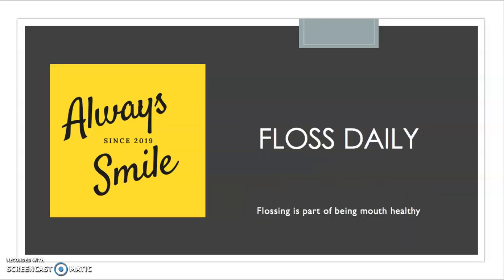Another important thing to do is to floss daily. And the most important thing about that is it just cleans right between those teeth. It gets all the stuff out. It's something that everyone should do at least once a day, even children. As early as having just 2 teeth is a great thing to begin to teach our kids to start to brush their teeth. It just helps to prevent cavities and gum disease.